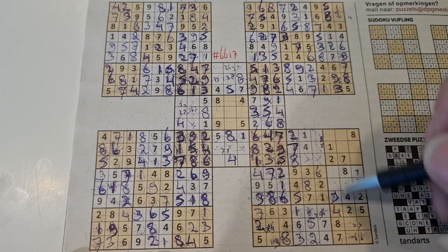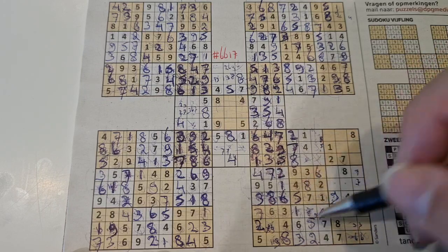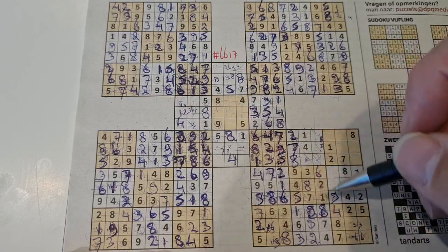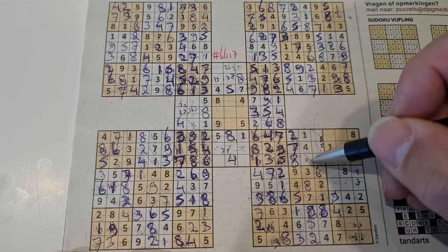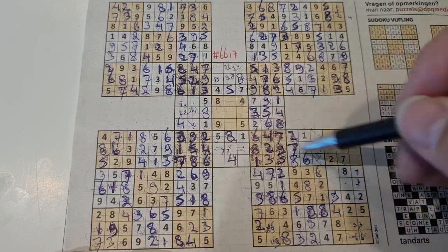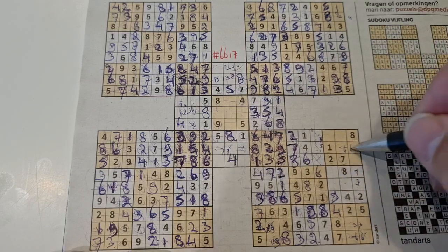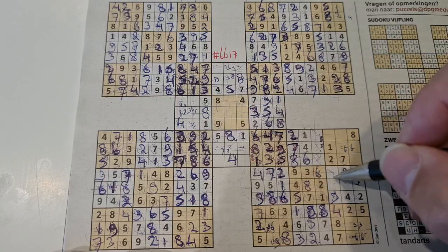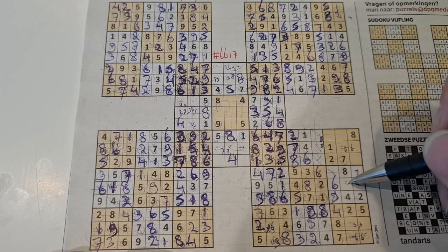3, 1 and a 9, okay, 8 and 8 and a 9. We have an 8 here, so this box will be 8, this box will be a 9. One box left in the middle column for number 6, 6 is missing. Here should be the 6, that means here 6, here 6. We have a 6 here, so no 6 there, 6 should be here. Two numbers left, the 7 and the 3.